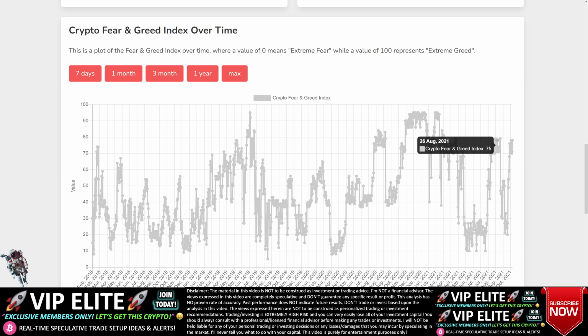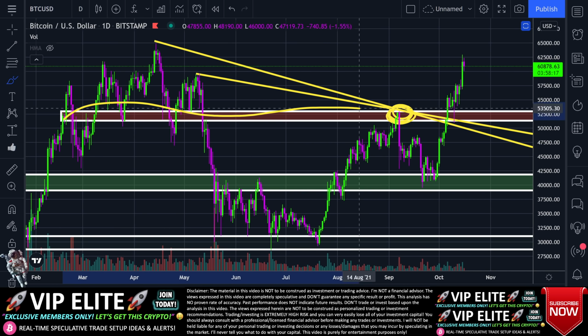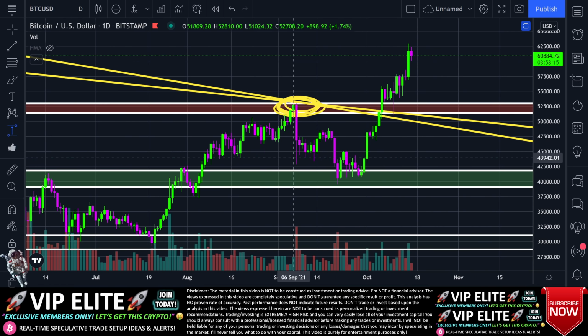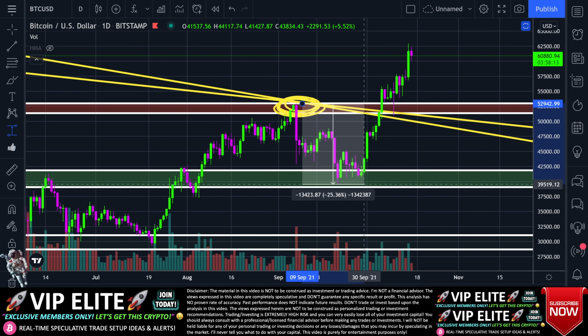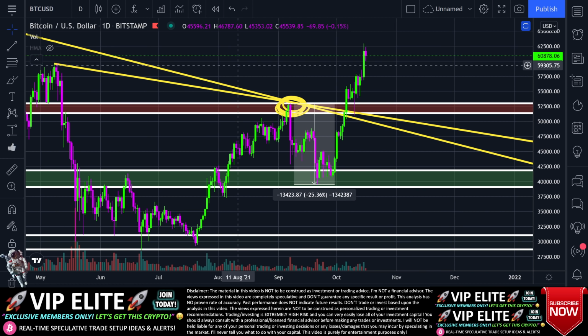Granted, it wasn't some type of life-ending dump or anything like that, but it was quite large. Let me just show you that quick. The last time we saw a Fear and Greed Index reading high up in the 70s was right there, folks, right when we kissed this range of confluence and dumped. The dump was ultimately about 25% down. Let's get back to the Fear and Greed Index, though.